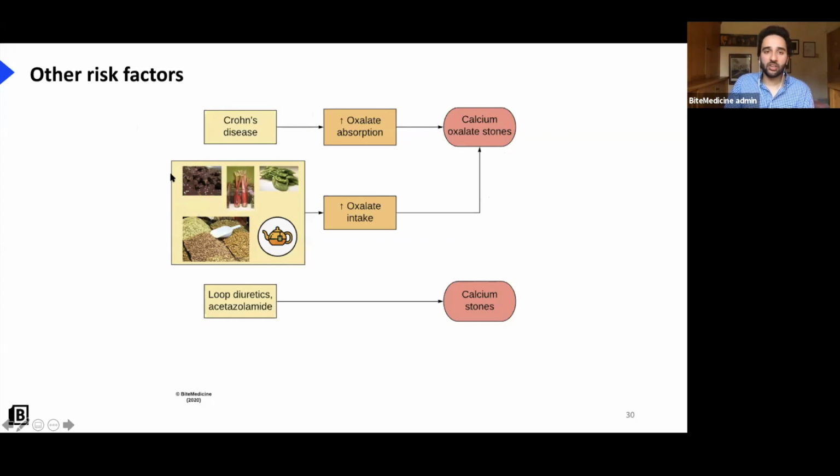I'm not going to go into the pathophysiology of all of these because it could get a little bit complicated, but be aware of foods that contain oxalate. So we've got chocolate, rhubarb, spinach, nuts, tea. All of these can increase your oxalate levels and can cause calcium oxalate stones, which is super important if you've got a patient who's presenting with recurrent calcium oxalate stones. You need to give them advice about how to reduce that oxalate intake.